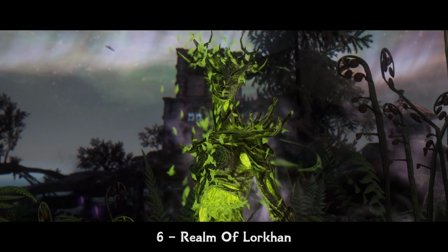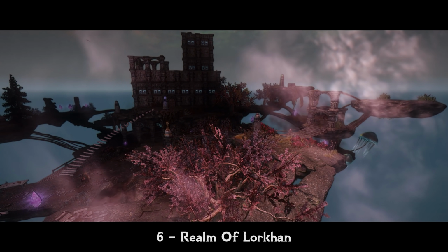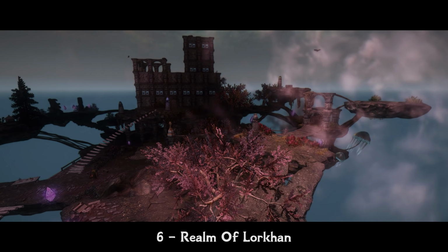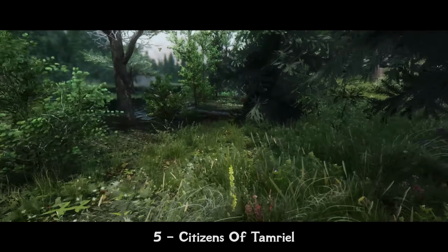You can also choose any standing stone you like as well. All this opens a brand new, limitless pack of choices for roleplay-wise starts. Oh, and did I mention the place itself is charming? Yeah, of course I did. Number 5. Citizens of Tamriel.